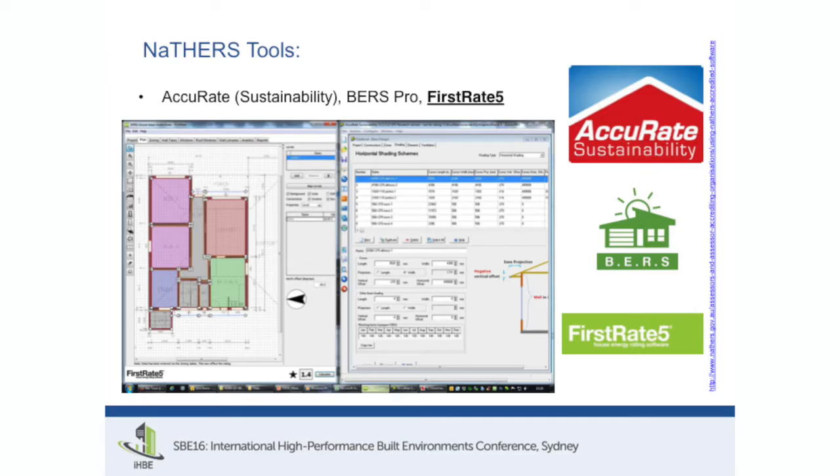There are 3 main tools that can be used to simulate a house. We have Accurate Sustainability, we have BERS Pro, the Building Energy Rating Scheme Pro, and First Rate 5. And I've just shown you an example there on the left-hand side of a house in First Rate 5, and on the right-hand side is Accurate Sustainability. So they both use the CHENATH engine, which was developed by CSIRO a while ago. And the idea is that once all the parameters of the house are input, it creates a scratch file, takes the local weather data information, and simulates, again, the thermal energy required to maintain thermal comfort under a number of assumptions.